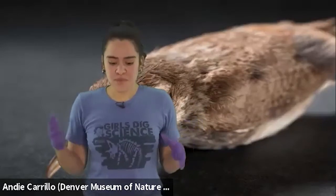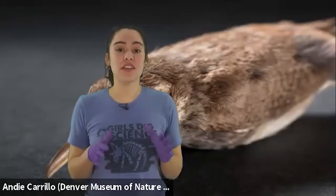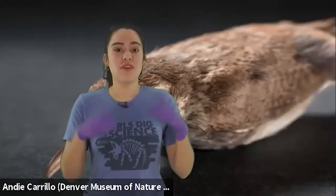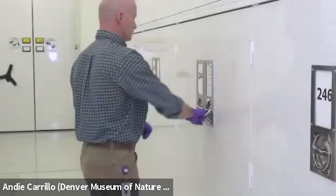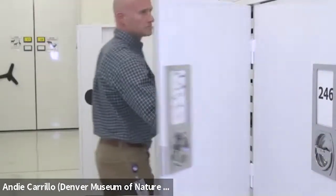So once I preserve the parts, then they can go into the zoology collections, where they stay in storage. And our zoology collections are far in the basement. So all behind the scenes, not too many people get to see it, but sometimes we do open it up for events. We have a bunch of storage down there where we keep everything.